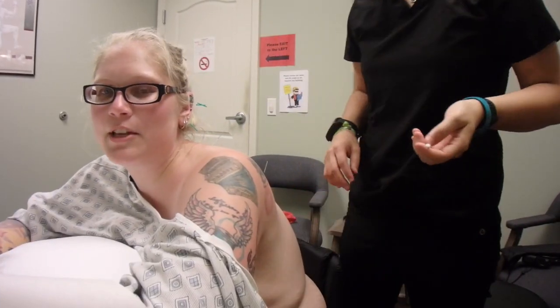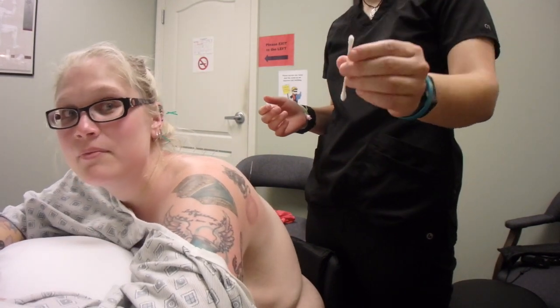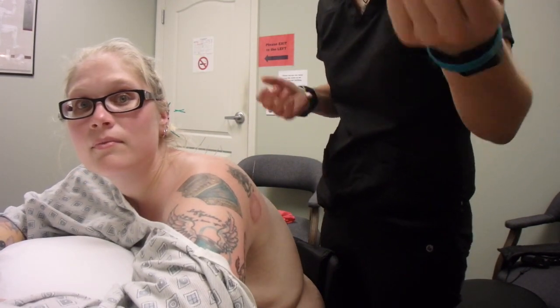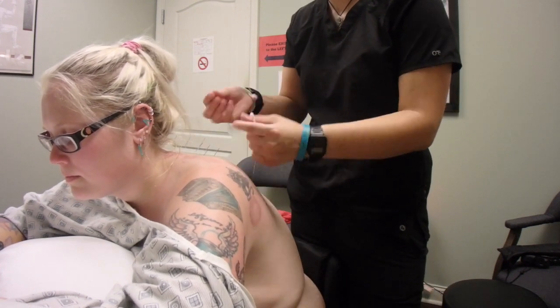So now she's taking them out. She already took some out. I already took some out. It's fine. So what I do is I have a little Q-tip here, just in case we get a few drops of blood. We just want to wipe them up, and then what I'll do is I'll just take them out.